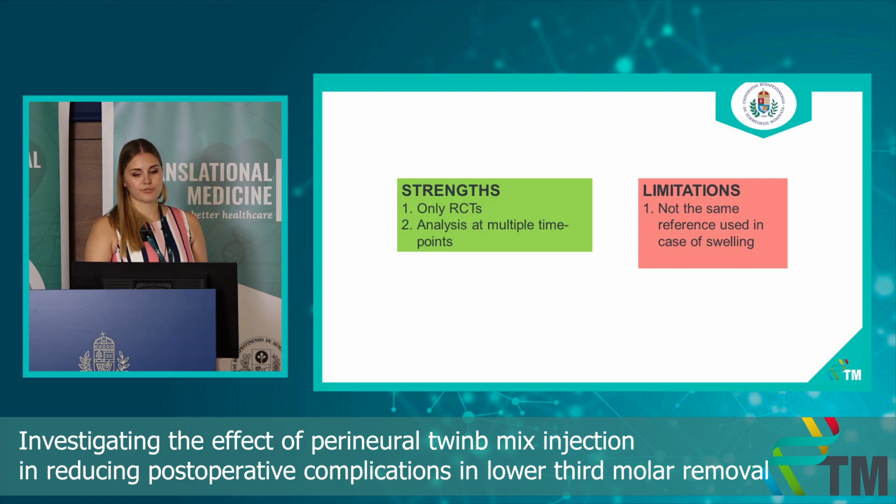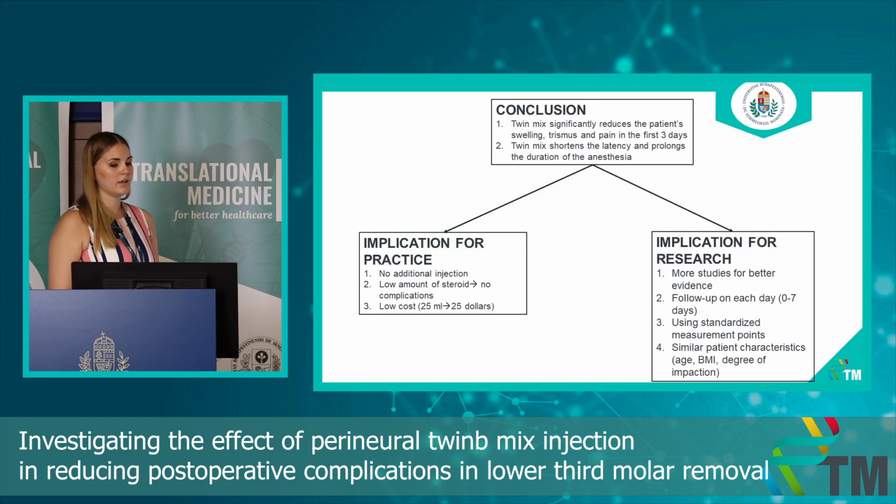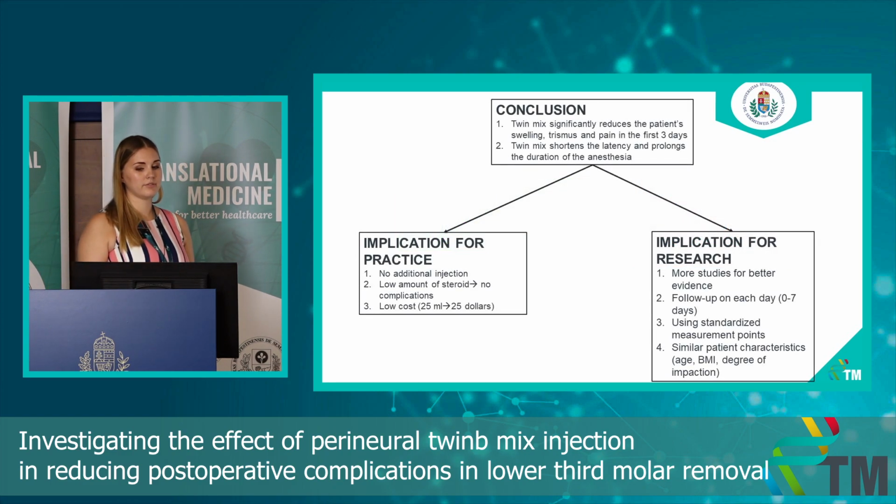And the limitation of this meta-analysis is that not the same references were used in case of swelling. In conclusion, Twimix significantly reduces the patient's swelling, trismus, and pain in the first 3 days, and Twimix shortens the latency and prolongs the duration of the anesthesia.